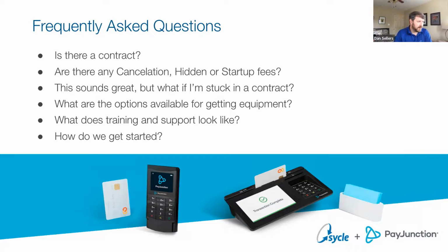We've covered how to get started and training and support. I mean, the PayJunction team is great with supporting our customers, but the training is pretty straightforward. I mean, Zach just kind of highlighted how easy it is to use the back office solution. So I don't know if you have anything to add there, Zach.